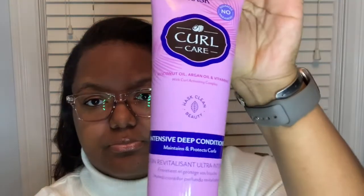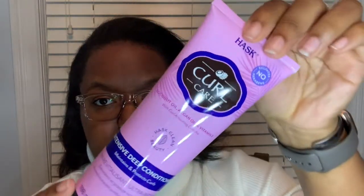Then we have this Hask Curl Care Intensive Deep Conditioner. Maintains and protects curls. There we go. Let me smell this. It smells good. It smells like a vacation to me. That one does, yeah. That one smells like a vacation to me as well. Oh, I'm over here twisting it already.